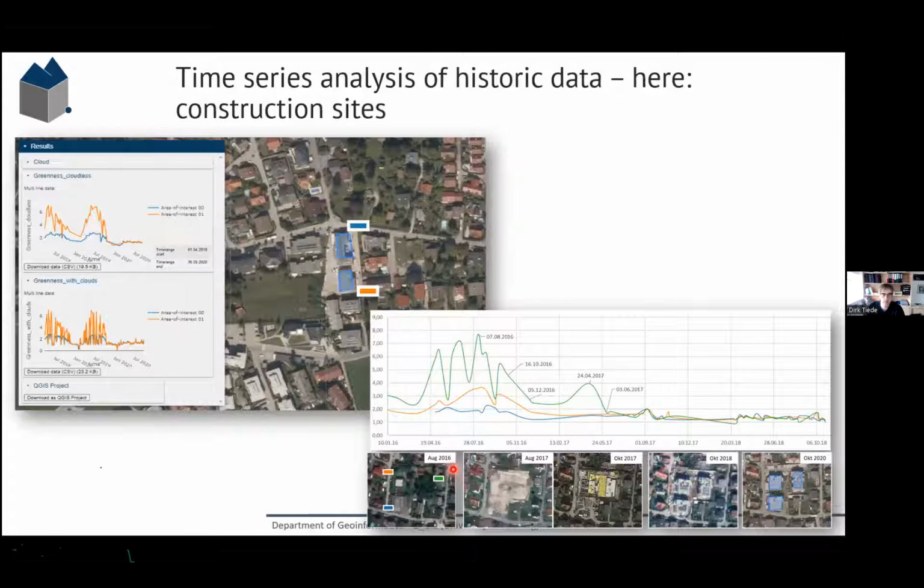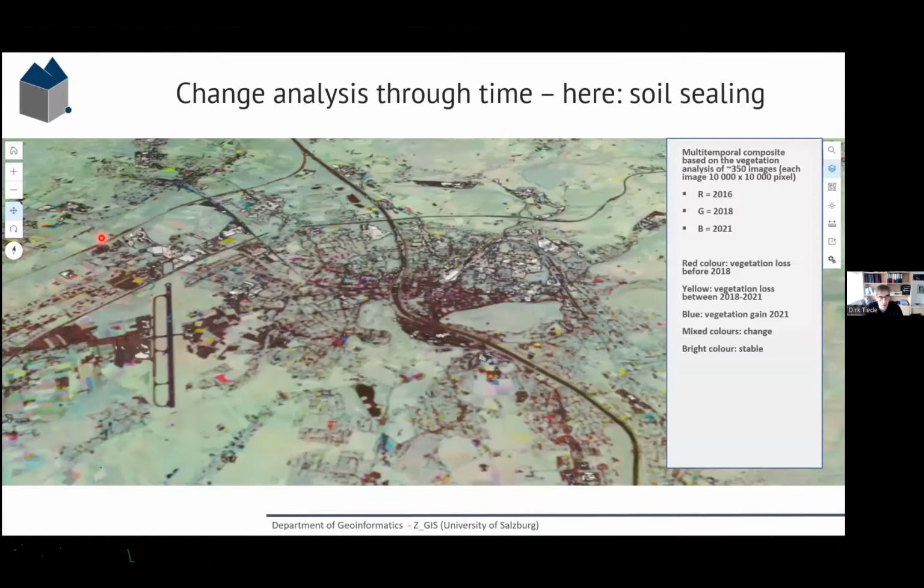Or we look into historical developments, for example, construction sites, looking into different developments on parcel level. We get these curves out of our interface. We can just tweak that to get these statistics on polygon level instead of getting a map out of that. All the results can be directly used in GIS software, Geographic Information System software, can be also streamed as web map services if needed. Or here an analysis for soil sealing.